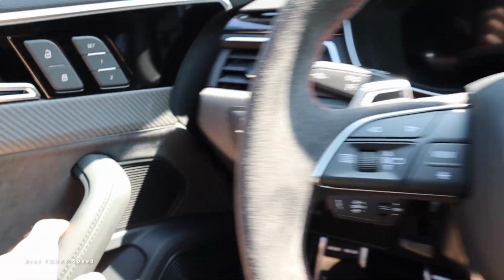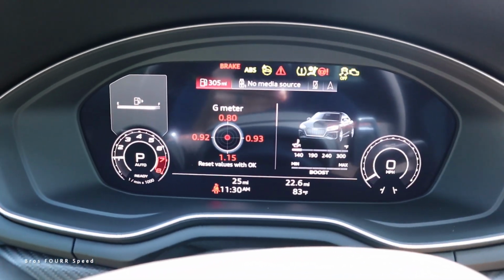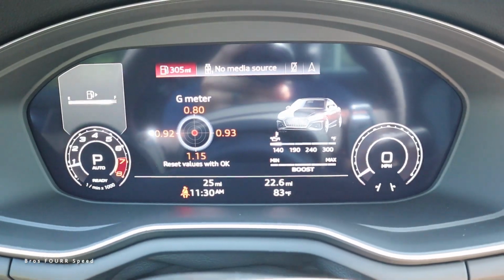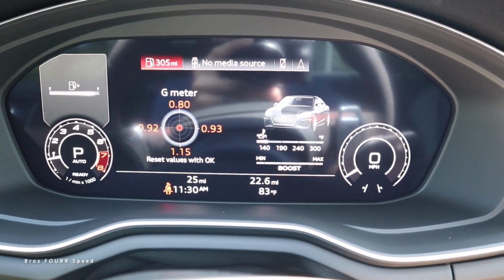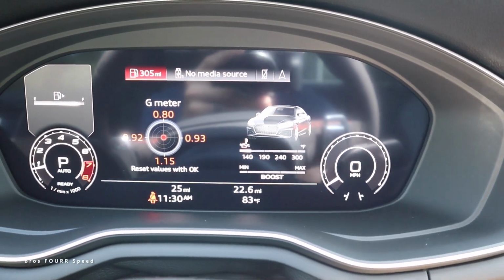Let's fire this up so we can go over all that information. With my foot on the brake, we can bring it to life. And looking at the digital gauge cluster, on the left side there's the tach, right side is miles per hour, and currently in the middle there's some information like G-force as well as some engine temperatures.